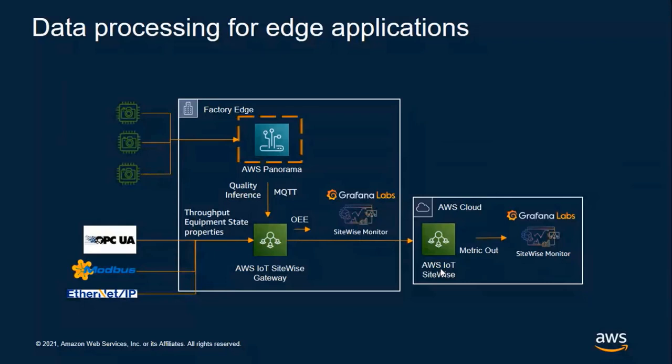So Panorama is an edge computer vision device and SDK that allows you to get data from IP cameras on your network and then run computer vision models to infer quality issues, or any other condition that you might have trained a model for, from the images that it's collecting from the cameras.